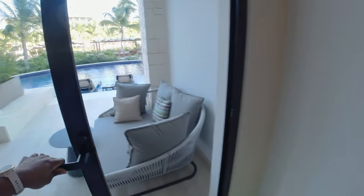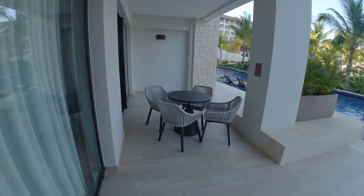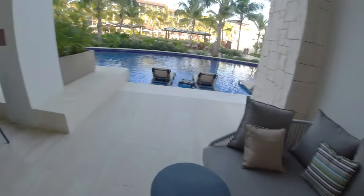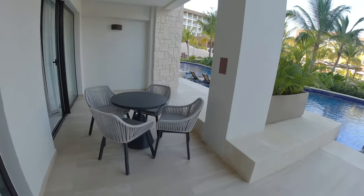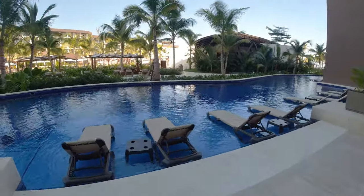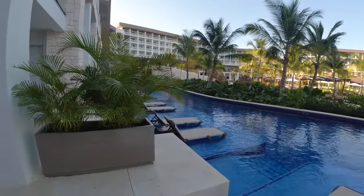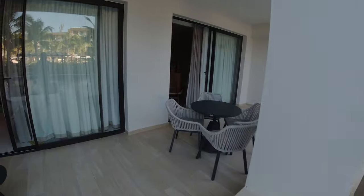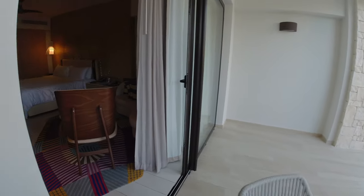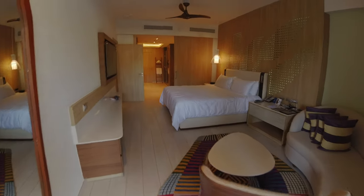Okay, from the main room, we walk out to the balcony, which is nice and big. We have a nice seating area, a table where we could have breakfast if we do room service, and we go right out into our swim up area, which is nice and beautiful. Okay, and then from that patio area, you could walk directly into the master bedroom.